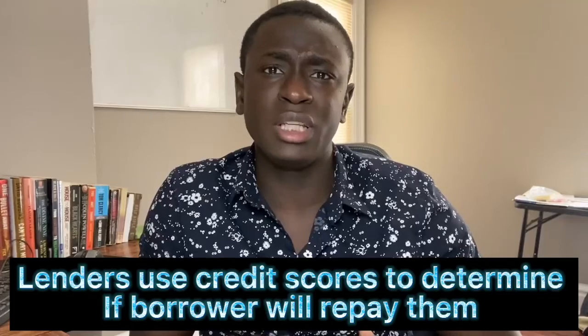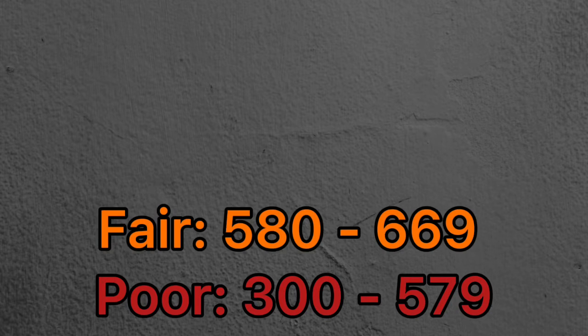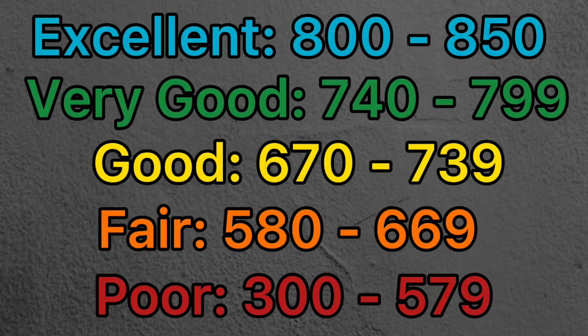Your credit score is determined based off your credit history, the amount of accounts you have open, your level of debt, your repayment history, and a bunch of other factors. So a lender uses a credit score to see if you, the borrower, will repay them in a timely manner. There are 5 categories that people will fall under depending on their credit score. A poor credit score is anywhere from 300 to 579. Fair is anywhere between 580 and 669. Good is 670 to 739. Very good is from 740 to 799. And then you have excellent, which is anything from 800 to 850, the max.